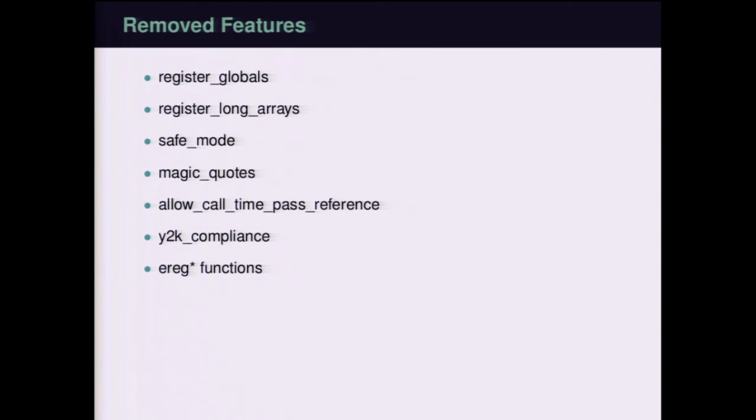Yeah. The ereg functions are gone. We've been talking about this for a long time. They've been deprecated, lots of warnings. They're actually gone now. So if you have regular expressions which use the ereg stuff, you need to convert them over to use the Perl compatible ones. So all of this stuff is gone in 5.4.